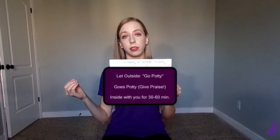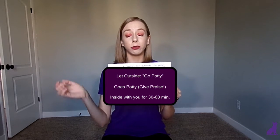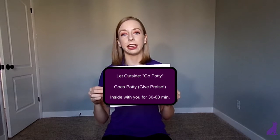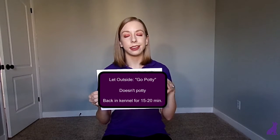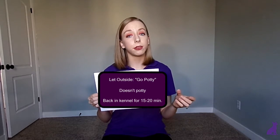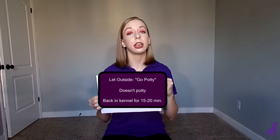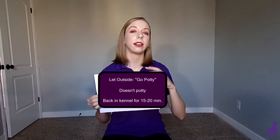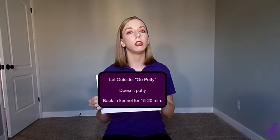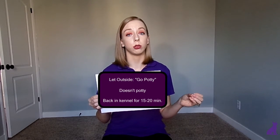So if they go potty outside, they hang out with you for 30 to 60 minutes, and then you just start right back over. You let them back outside, see if they go potty, and if they do, then again, they get to keep hanging out with you. Now, say you let them outside and they don't go potty. Now what you're going to do is put them in their kennel. The reason for this is they're not going to want to go potty in their kennel, so they're going to have to learn to hold it, and they're going to have to learn to respect your space and the fact that you will let them know when it's time to go potty, and that when you ask them to go potty, they need to do it right then, because if they don't, they're going to go in their kennel and they're going to have to hold it for 15 to 20 minutes.